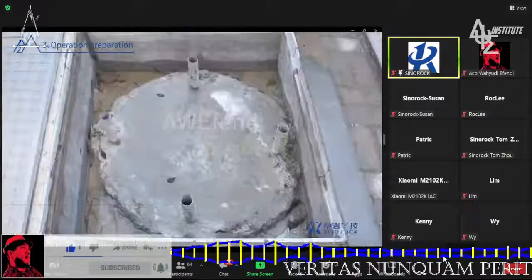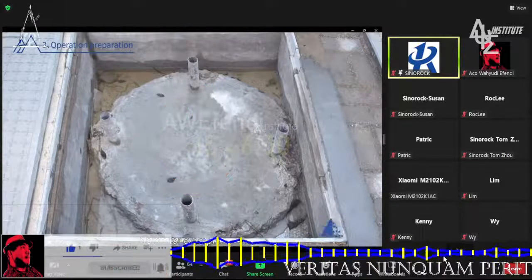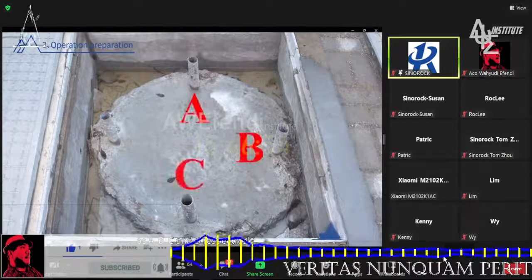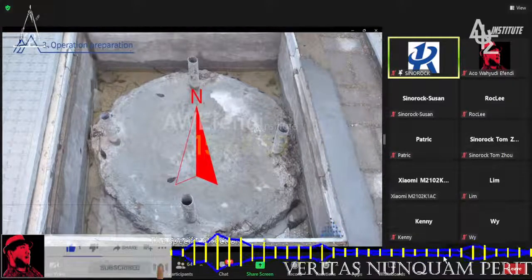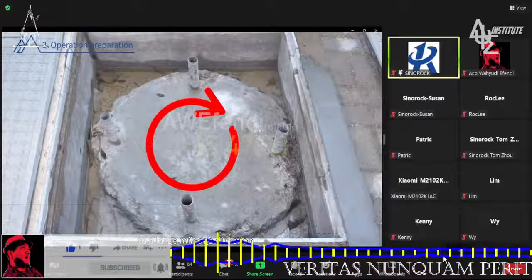3. The 4 acoustic tubes are numbered clockwise from a specific orientation. For example, the 4 acoustic tubes can be numbered as A, B, C, and D, respectively. The specific direction can point to the north, or it can be a small mileage to a large mileage direction.